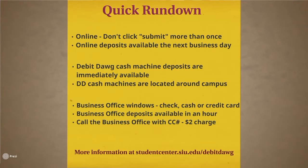And also, online deposits are available on Debit Dog the next day. So if you need money on there right away and you go online on Friday, you will not see that available to use on Debit Dog until Monday. Debit Dog cash machines are available around campus, and when you load money into the machine, it shows up immediately on your Debit Dog.